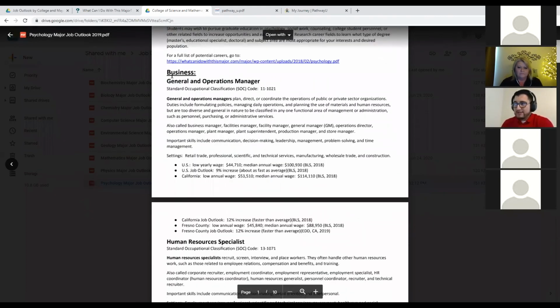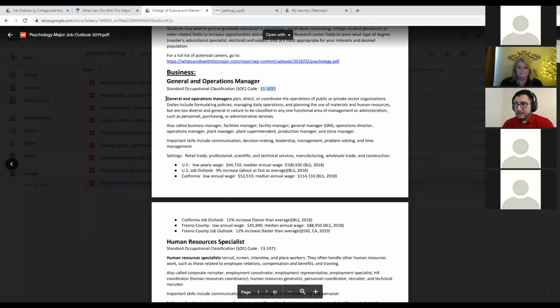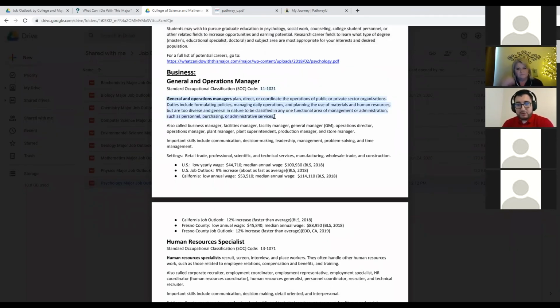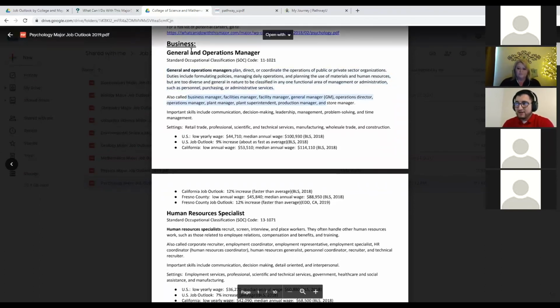Right underneath, similar to "What can I do with this major," you're going to see the categories of the different careers or occupations you can go into. And we listed the title. This number right here, the SOC code, Standard Occupational Code, you can copy and paste into Google if this is a career that you want to learn more about and potentially watch a video about. So that's one way to learn more about this specific career you see here. Here's a quick description of what people usually do with this job, and the different job titles. Sometimes it's not called this, it has different names for this job.